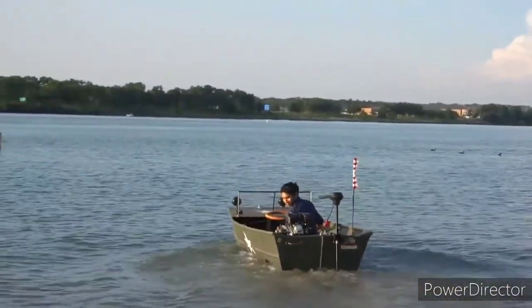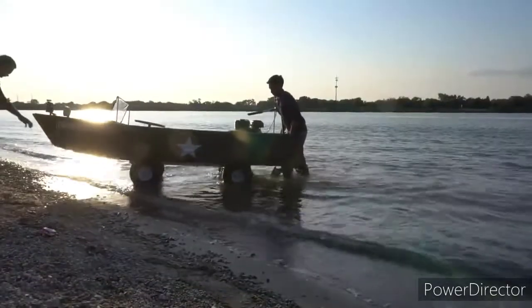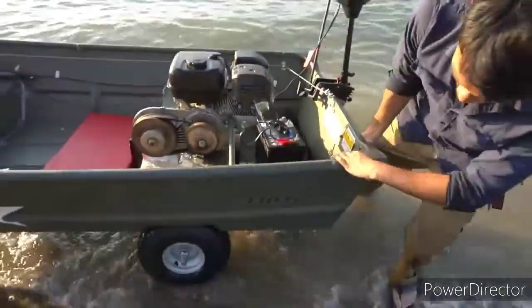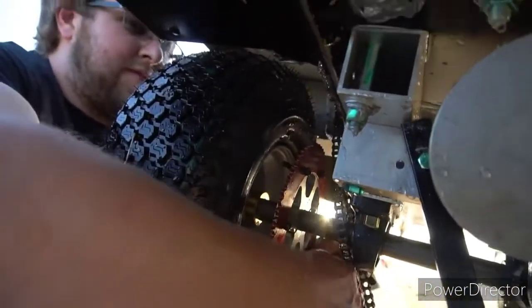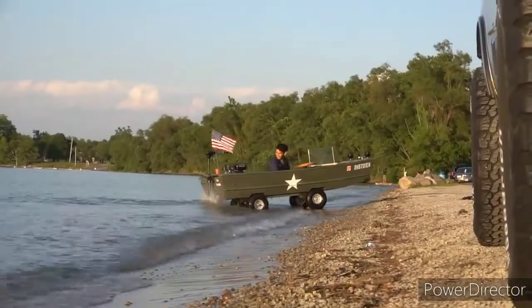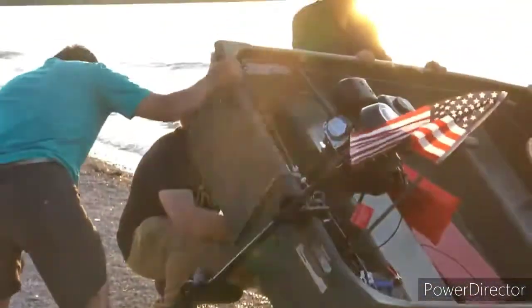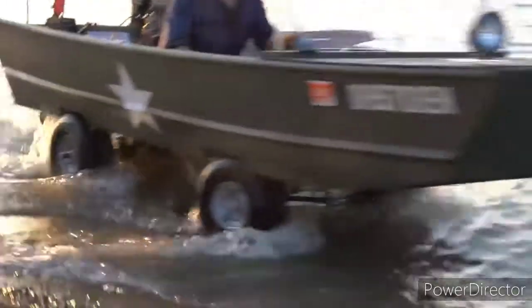Well, unfortunately, this actually kind of sucked. Chain came off. We severely underestimated how powerful the engine is for just a 5 horsepower GX200 clone. It basically twisted our mount, which is made out of some crappy 1-inch steel. And ultimately, the chain started twisting and pulling the motor mount, and then the chain would simply jump the bigger spur gear off the pulley.